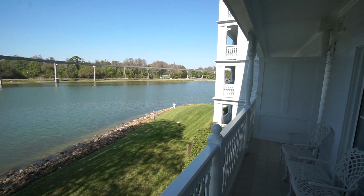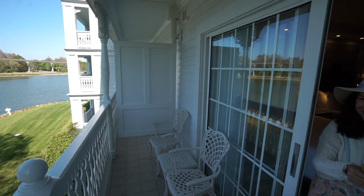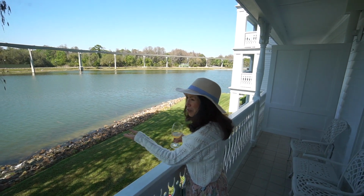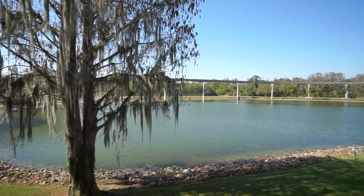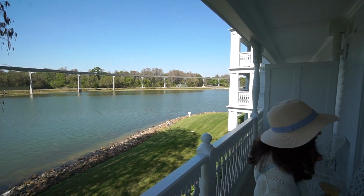We have a lot of secrets that the other tourists wouldn't know. Look at this, how nice. And our beautiful oak trees here in Florida. Oh, that's actually a cypress tree. What a beautiful view with the tree there in the lake. I know, and it is. The monorail. It's just perfect, watching the monorail go by every time. Jeez, what a vacation, right?